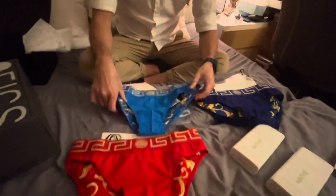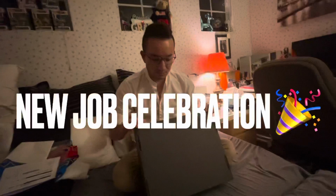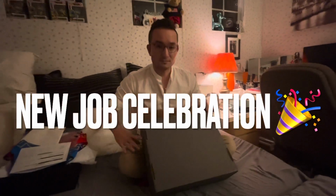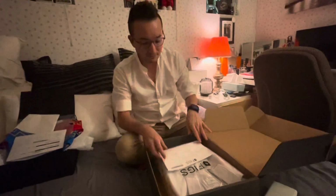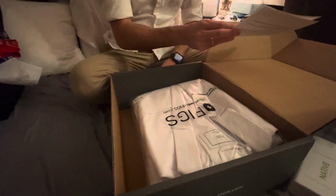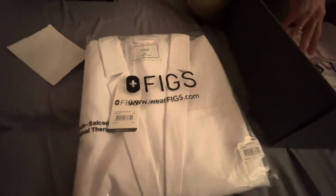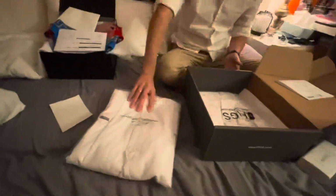Cool. Okay. So after that, we have Figs. He's going to unbox it for us, but I'm the one going to do the talking. This one, because I got a new job, I'm moving on from one job to another, so I bought a coat. But you have women's white? Yeah, it's for women because they don't have a men's. Oh, okay. So this is our first Figs. Made in Vietnam, size L. And hopefully it's going to fit well. This is the same thing too.